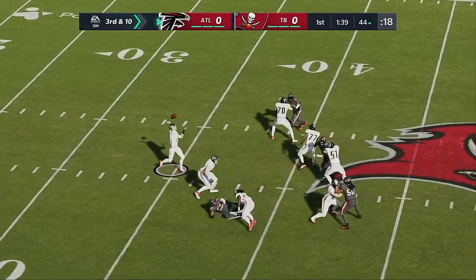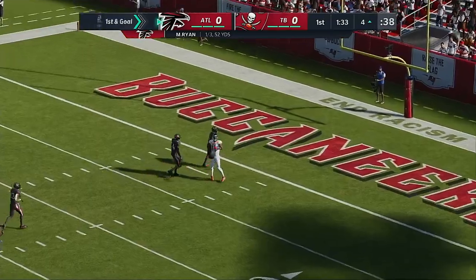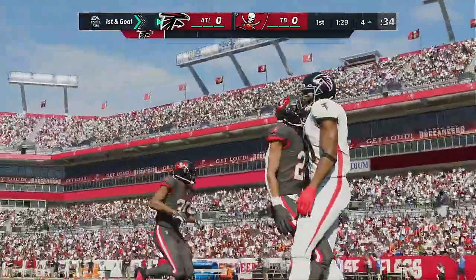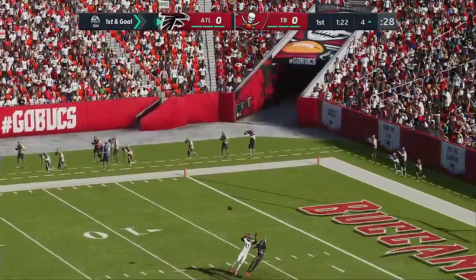From the shotgun, Ryan looking deep for Julio, and this is caught inside the five. They're able to convert on third down, and that sets up a first and goal. That pass was heavily defended on third down, but you know what? He's one of the best in the league at body control, and he showed you why there.